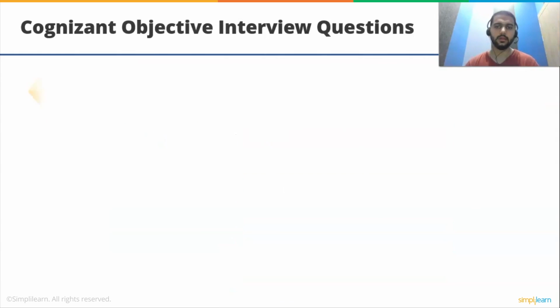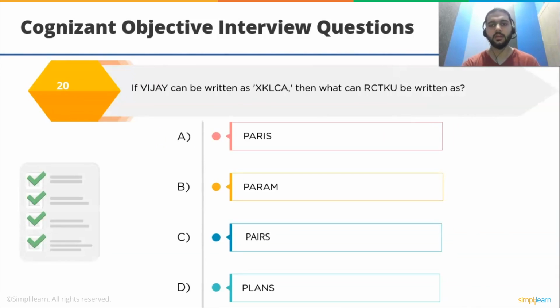Alright, now the next question would be, if Vijay can be written as XKLCA, then what can RCTKU be written as? So you need to solve this question with pen and paper, then only you can figure out the correct option. So the options are A, Paris, B, Param, C, Pairs, D, Plans. Now I'm going to tell you the correct option. So the correct option would be option A, that is Paris.